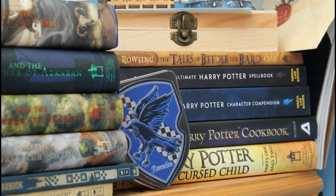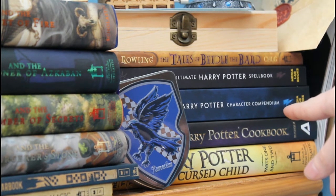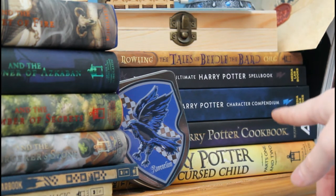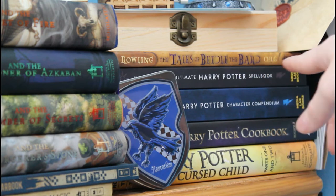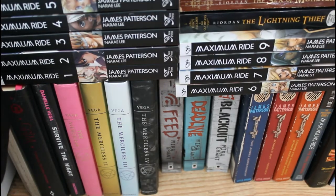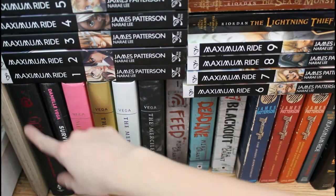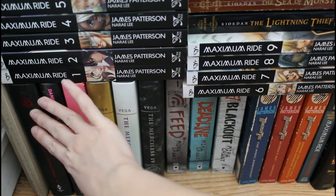Then over here we have Harry Potter, the Cursed Child, Harry Potter's Cookbook, Harry Potter Character Pandemonium, and the unofficial Ultimate Harry Potter Spellbook, and the Tales of the Beadle of the Bard. Okay, so sadly this is going to be at an angle. Grimm, which holds a whole bunch of short stories in here.